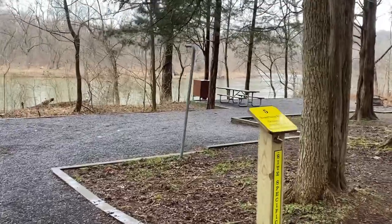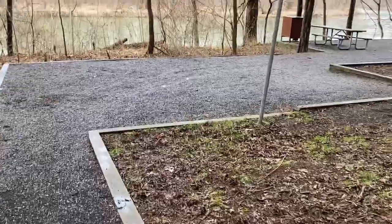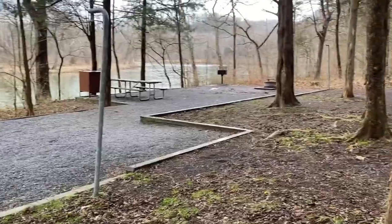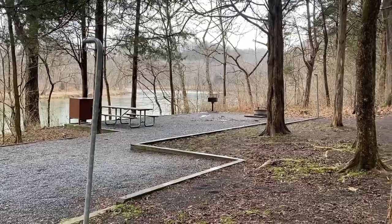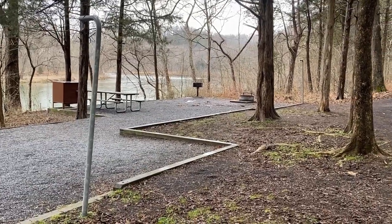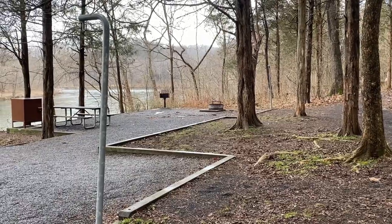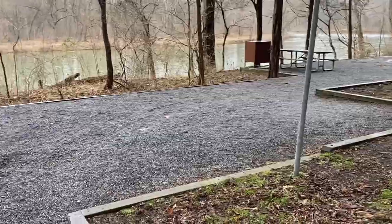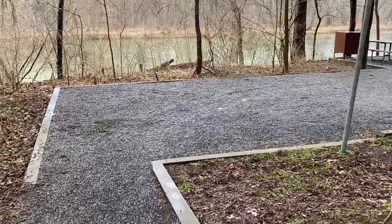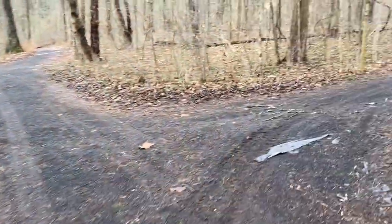Again, another one of the reservable sites. Nice large area, easy to get to, especially with the little wagons that they provide. You have a picnic table and a bear box. Grill and a fire pit. Nice big area. So you could probably put more than one tent in these areas. And easy to get to.